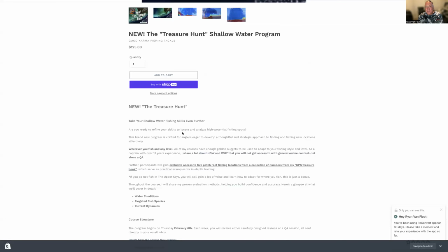It's going to show you how to redefine your ability to locate and analyze high potential fishing spots anywhere. Not just the Keys and not just South Florida, just anywhere. There are all these fishing apps out there and spot bundles you can buy. But how do you know if there's anything there? You don't. And if somebody has the app, they also have the spot. I'm not saying these are bad, but I'm going to show you a different approach to analyzing that.